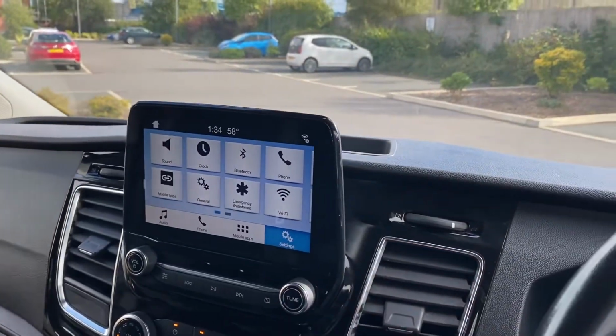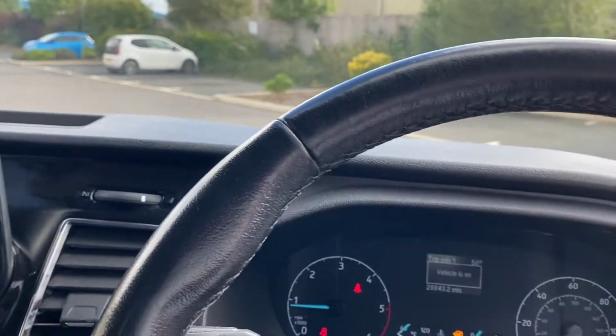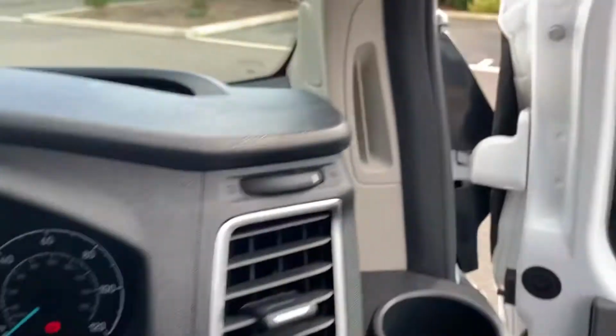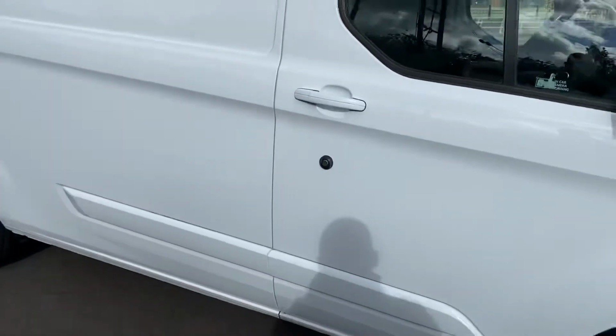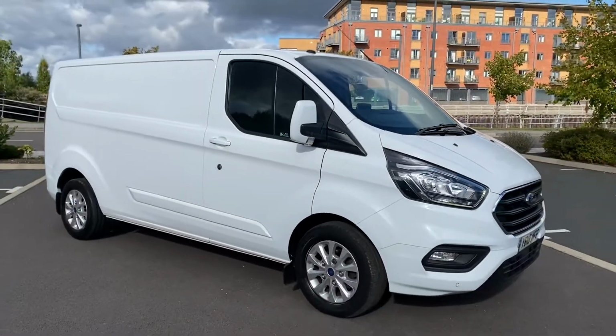Auto lights, auto wipers. Yeah, they're a really nice spec van. There's your locking wheel nut in that bag there. I'll pop that back into the glove box. But there we go. You know, overall, it's, yeah, one keeper from new, 28,000 miles.